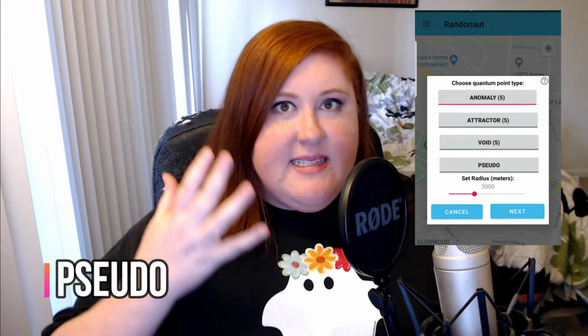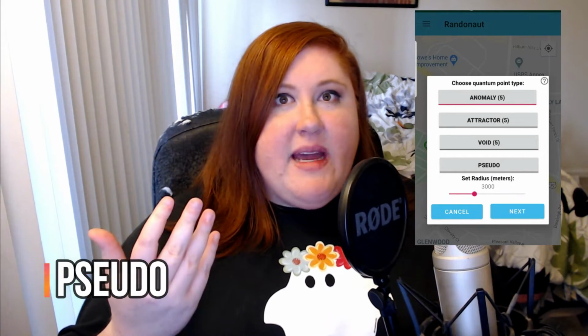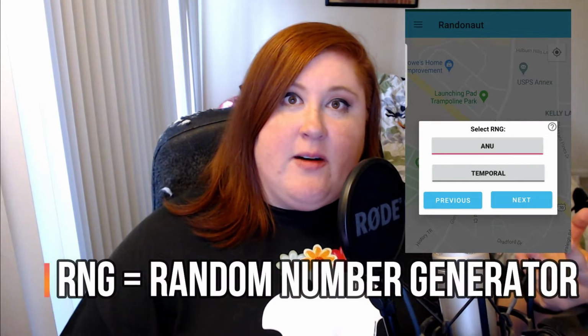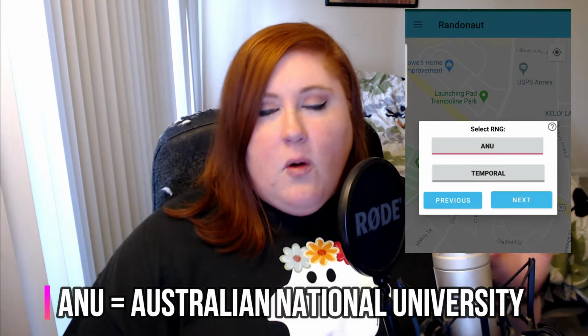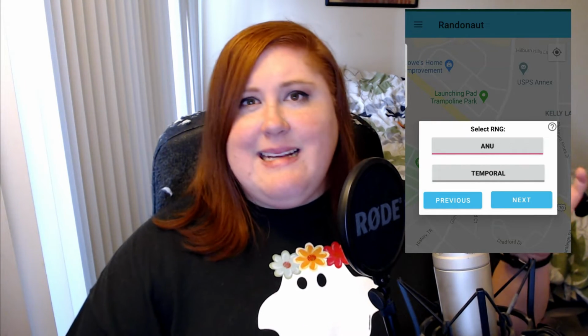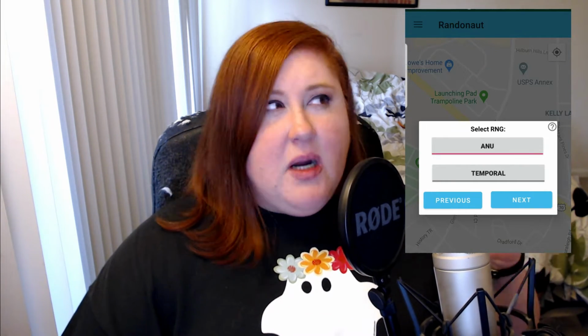Again, this all works with your mind and synchronicity. Random number generator, your mind, synchronicity, it's your thoughts being manifested through this app. So after setting your quantum point type, you are going to then select an RNG. RNG is a random number generator. This is where you choose the Australian National University random number generator, or one called temporal. And my guess is the temporal one is more connected with today's date and the time that you're using the number generator. That's my guess. I could be wrong. Probably am wrong. So after you set your RNG, you are going to then set your intention.